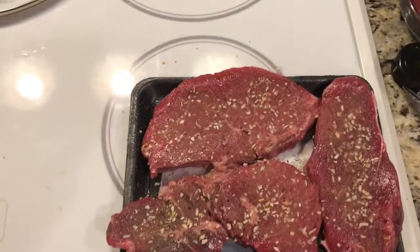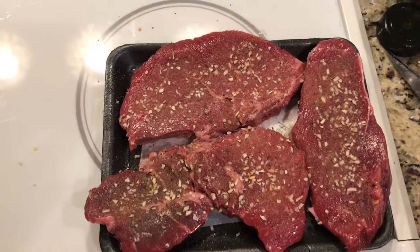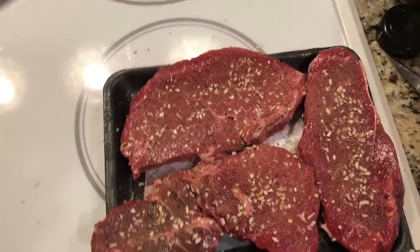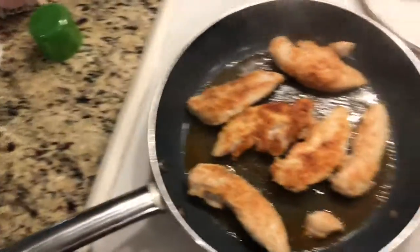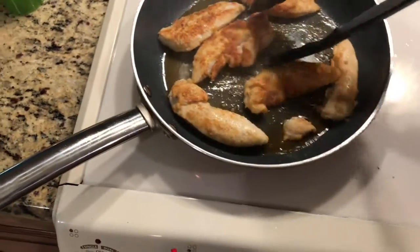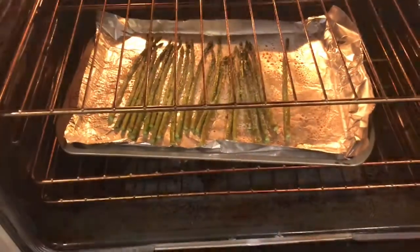I prepped the steak and I just seasoned it with olive oil, salt and pepper, garlic powder, and some minced onion because I didn't have onion powder, unfortunately. Okay, chicken should be about done. It looks really good. And the asparagus should be coming along just fine.